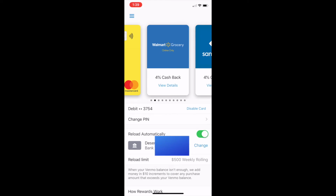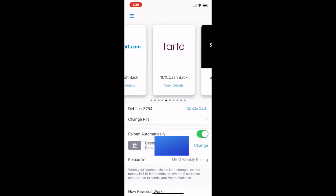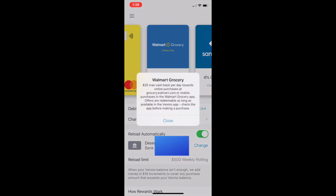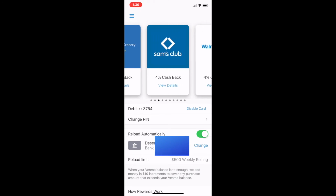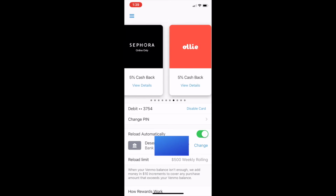So you see Walmart, Sam's Club, Walmart.com. Most of these are online right now due to the coronavirus, but you can see Walmart groceries offering 4% cash back, and if you click on the details, it's $20 max cash back per day. So before you spend at these vendors, you want to check here in the Venmo card portion of the app, make sure that they're still paying, and see if there are any stipulations.